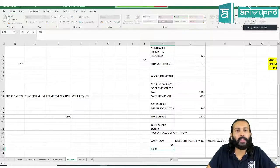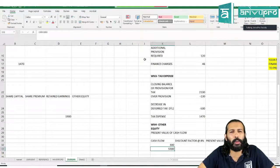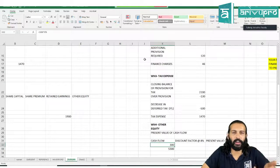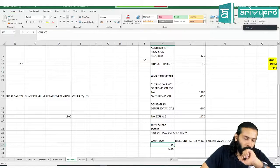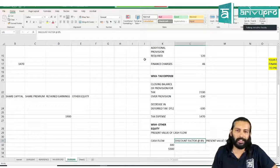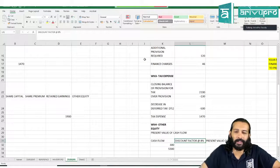Second year you have to pay 300 plus the loan back. How much is the loan? 5,000. That means outflow will be 5,300. I'm trying to say, if you had given this much at 8%, then how much loan you could have raised? That will give you the financial liability portion. Or another way, I'm trying to find out the present value of cash flows.